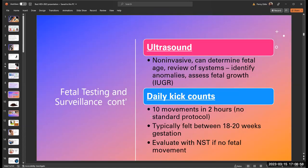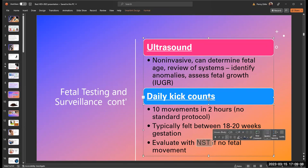And we talked about this a little bit, the surveillance, ultrasounds frequently, and then kick counts. And we can always do the NST test then as part of the surveillance.